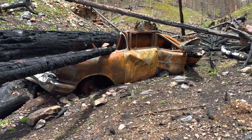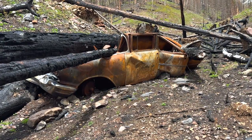I guess it got washed down there somehow. I don't know if it's from camping up here, flashed. No idea how some of these things get where they are. But a big tree fell on it and smashed it all. I guess when there was a fire, it burned it all gone. It's just a shell now. But I thought that was pretty cool.